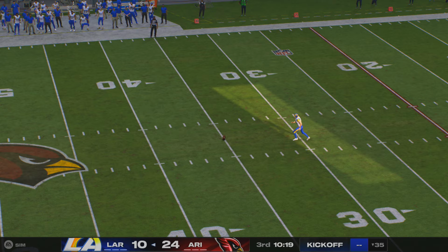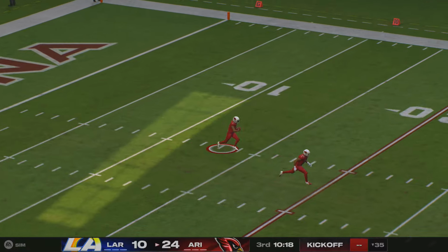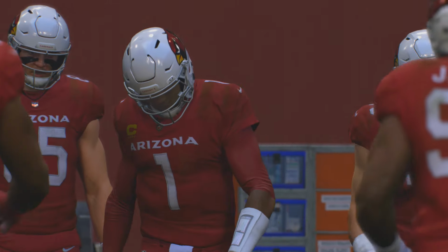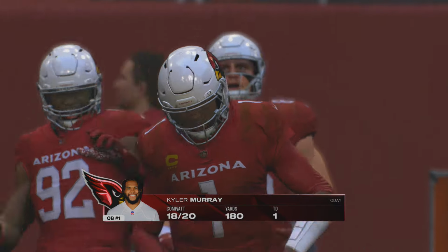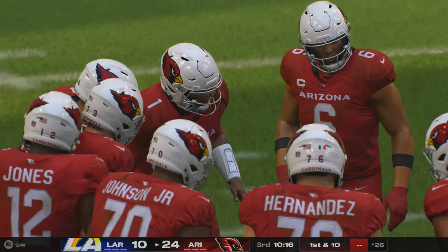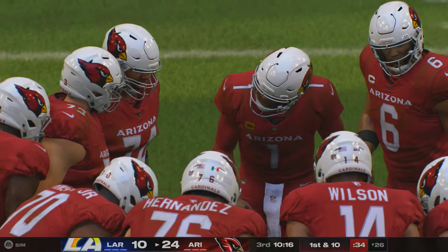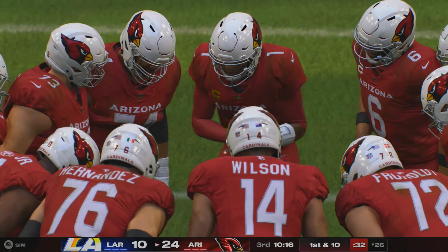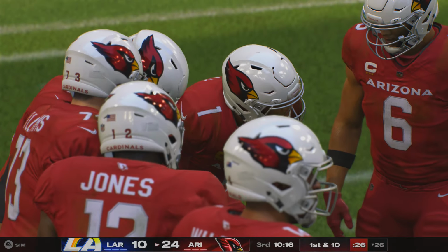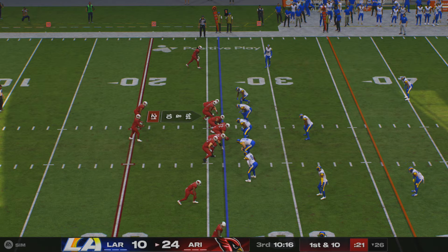The Rams kickoff team on the field, and here we go with the ball in the air. And up to about the 26-yard line, just across the 25. Arizona's offense at the line, ready to get their drive started.